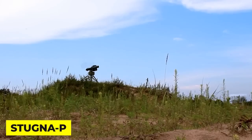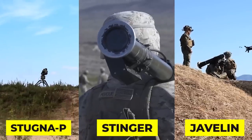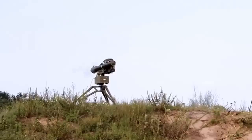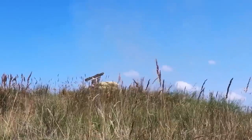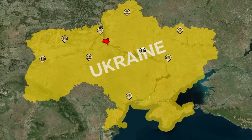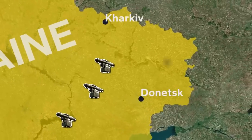But that's not even the beginning of how all-around badass this weapon is. While it is heavier and slightly less powerful than the American Stinger or British Javelin missiles, the Stugna P can be launched from a variety of platforms, including by infantry soldiers, light vehicles, and helicopters. This versatility has made it an extremely valuable asset for the Ukrainian military, since it can be used in a wide range of scenarios and environments. Early in the war, many of the Stugnas were deployed in urban areas, destroying scores of Russian tanks on the roads to Kyiv. With the war's new focus in eastern Ukraine, Stugna missiles have proven valuable in rural off-road settings.